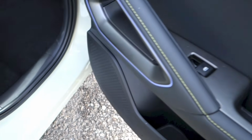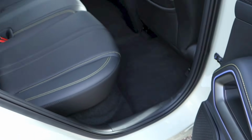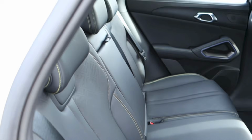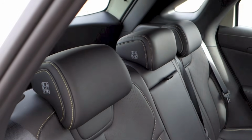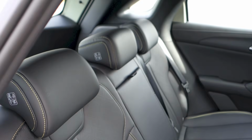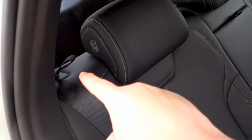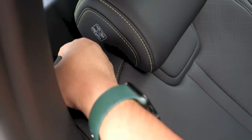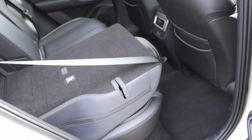Window control, speaker, storage, and the rear seat backs in the Atto 2 do fold. They split 60-40 when folding, and to fold them down, first make sure the headrests are all the way down. Then locate the straps on the sides of the outer two rear headrests. The one on that side folds down the left seat and the middle seat, while the one on this side folds down the right seat. Just pull it and flip the seat back down.